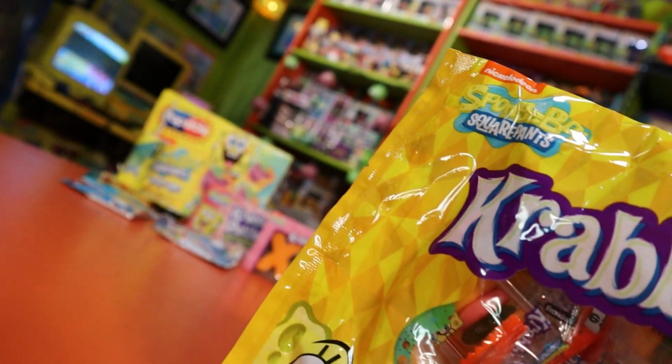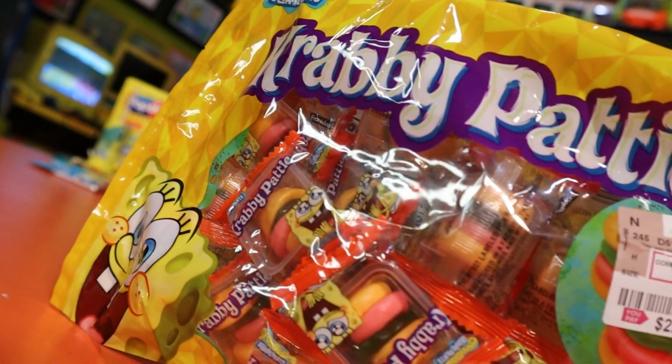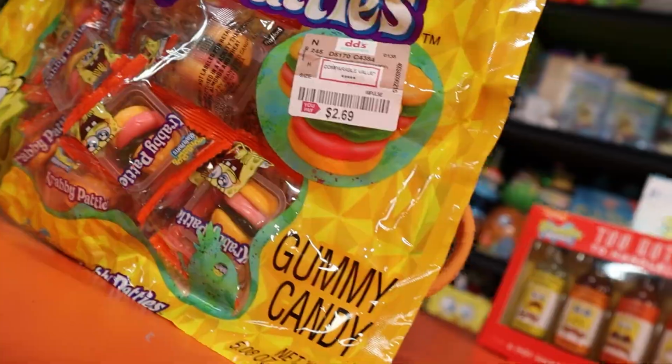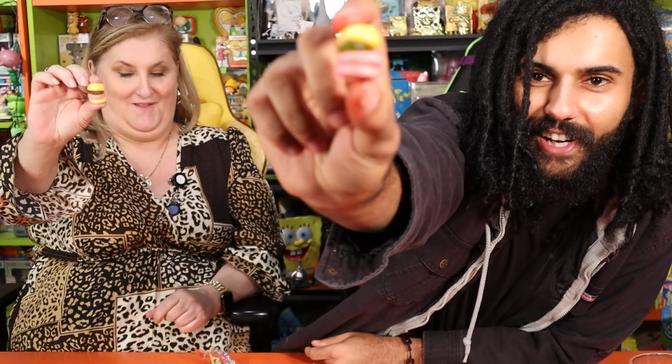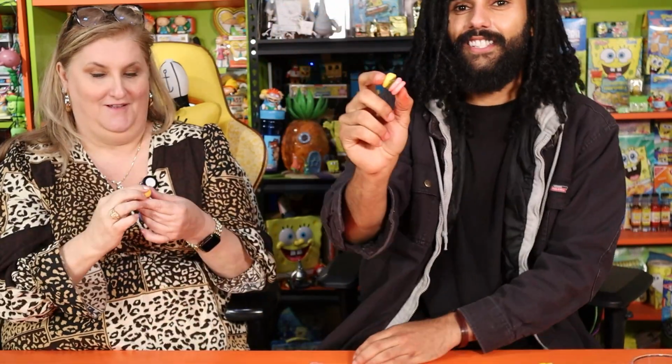Okay, so original Krabby Patty. We gotta rank this one on a scale from S to F. The original, you can't really beat this. Oh, I got a misprint. What'd you get? Yeah, you got a reject. So I got a double burger here, but with no bun on the bottom one. Let's go ahead and try it out either way.